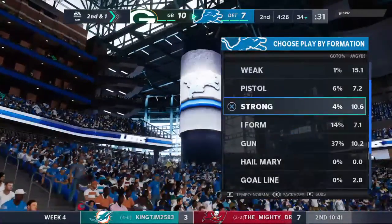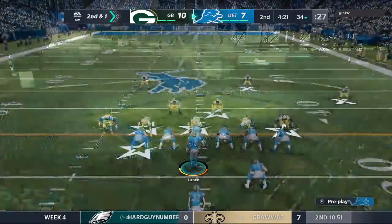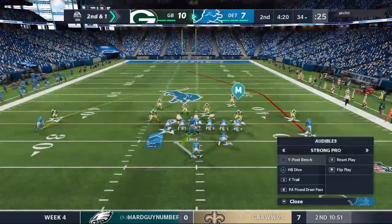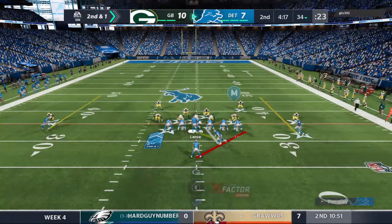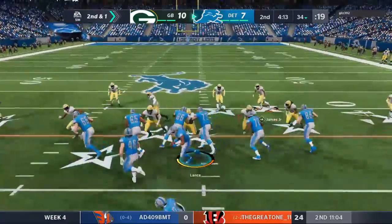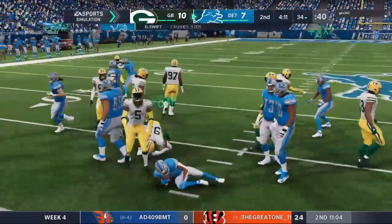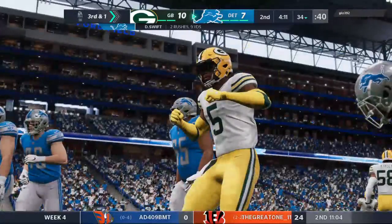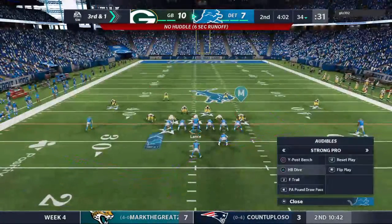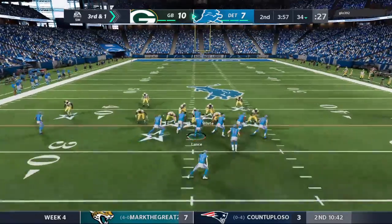Brings up 2nd and 1 at the 34-yard line. The previous run, good for 9. Here's 2nd and a yard. Now it's Swift. And this time he's not going anywhere. They'll get him down right at the line of scrimmage. No gain on the play, and now they're faced with a 3rd and 1.